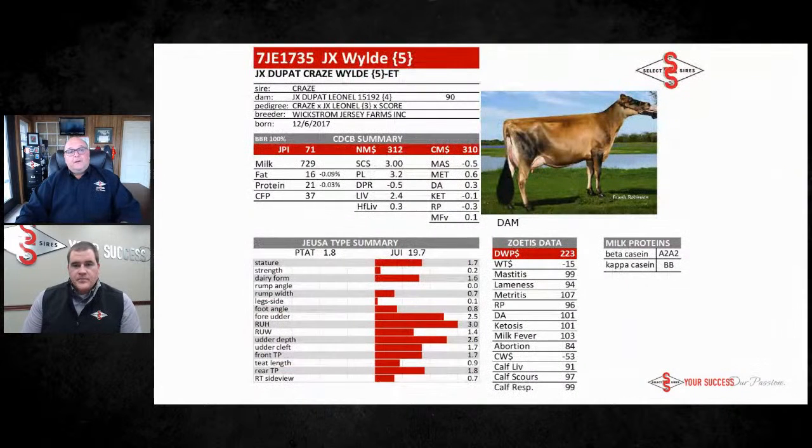Yep. Craze Wild's a bull we haven't ever talked about in our program. He's a Craze son out of an excellent Leonel from out at Wickstrom's in California. He's a bull that's 729 on milk, 19.7 JUI, Mark, and A2. And you love his dam. Yep. I think we took this a couple years ago, but this cow is absolutely lights out.